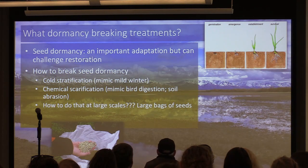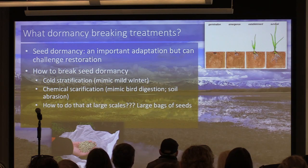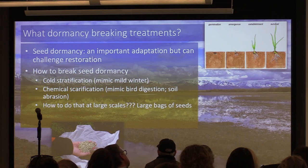So one of the big challenges with working with seeds specifically, which is going to be the solution for restoring tens of thousands of acres, is seed dormancy. So this is an important adaptation that plants have that prevents seeds from germinating during unfavorable conditions. But it can also challenge restoration, because when you put seeds out there, you want them to generally germinate right away, because you're putting them out there when the conditions are right, theoretically. So we are breaking dormancy usually to mimic winter conditions by treating seeds with cold, moist conditions, or scarifying seeds to mimic bird digestion or soil abrasion. But how on earth do you do that at large scales? That's one of the challenges when you have 50-pound bags of seeds, and many of those for revegetation.